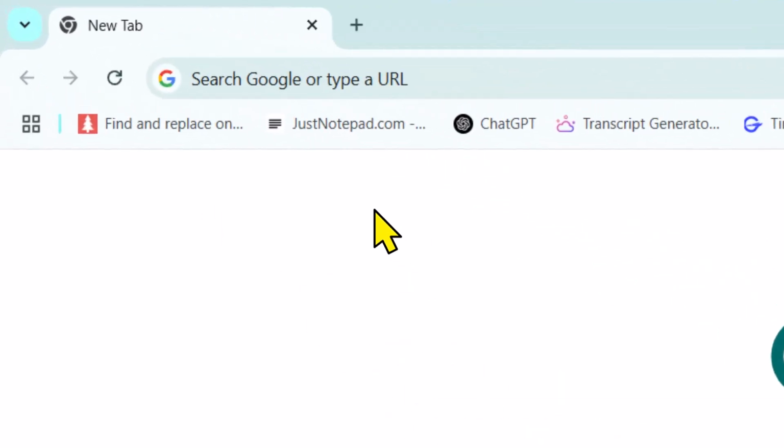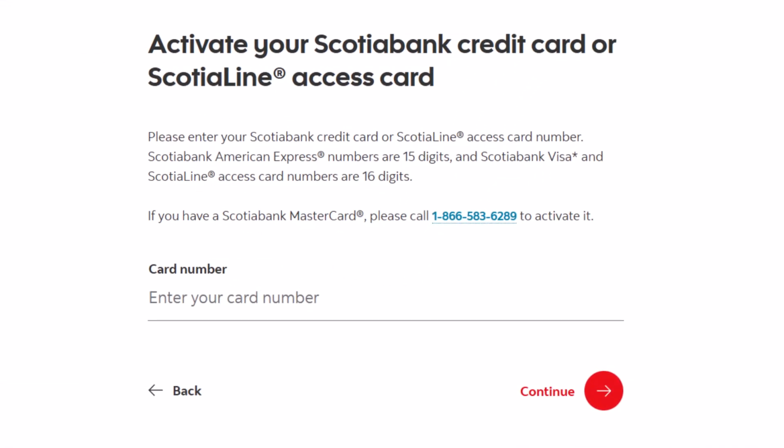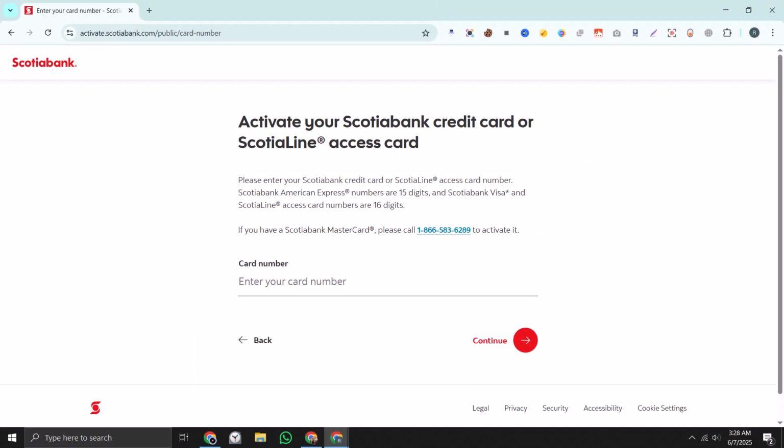Step 1. You'll need to head over to scotiabank.com/activate credit card. Once you're on this page, you'll either need to log into your existing Scotiabank account or enter your card details to complete the activation process. Well, that's how you activate your Scotia credit card.